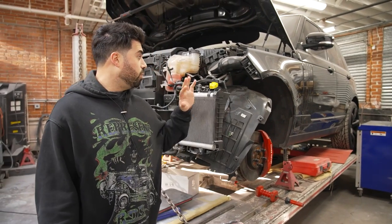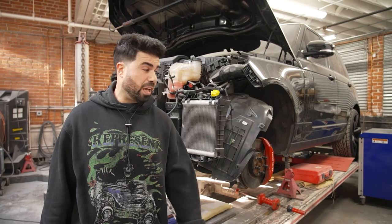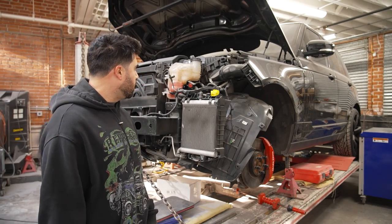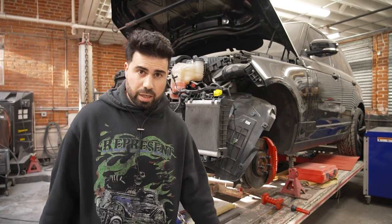Hey guys, so in back of me, we have a 2019 Range Rover. This was involved in a very heavy accident. The whole front is gone. The right side is actually worse. There's a lot of mechanical stuff that we're changing. If somebody looks at the car, you don't even know what kind of car it is in this angle, but it's a 2019 Range Rover.